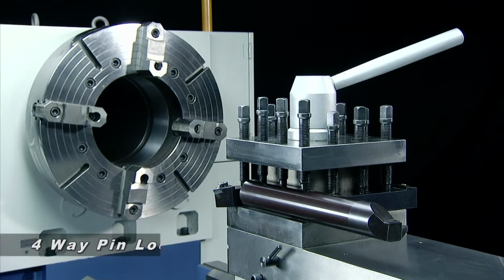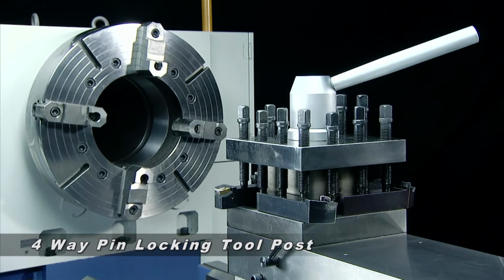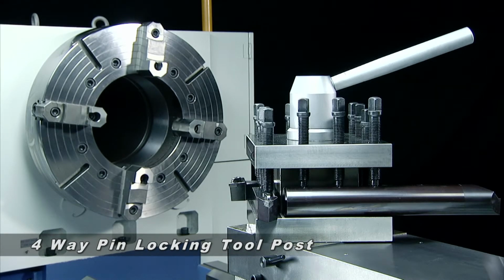On the slide, the heavy-duty 4-way pin-locking tool post provides easy forward and reverse swiveling movement. It also ensures safety in cutting and provides secure positioning without slippage, delivering the accuracy you demand.